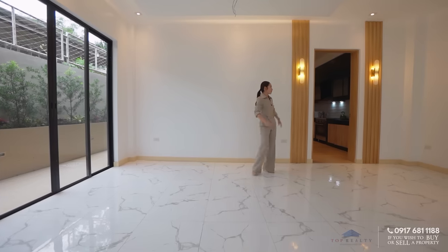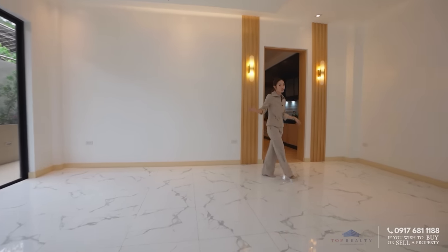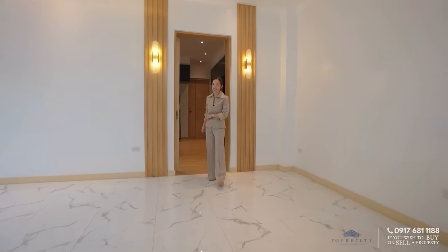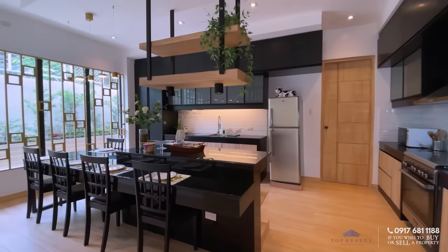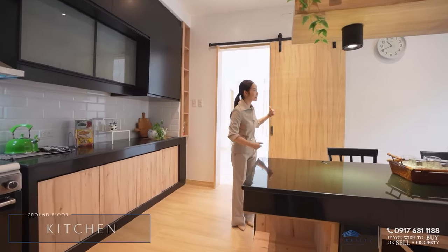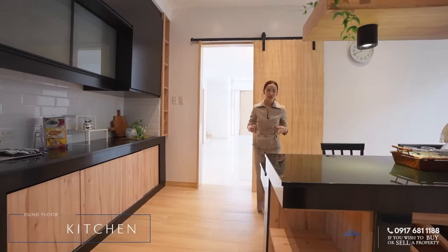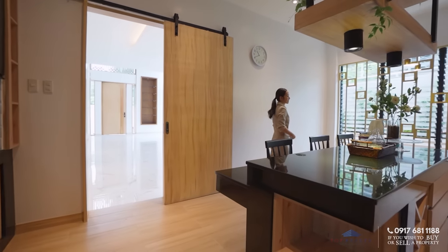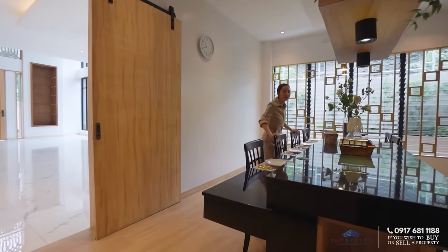Okay. Now over here, or adjacent to your dining, is your kitchen. And boy, I can't wait to show you guys this kitchen. So let's go. All right, so you have your barn doors right over there as your entry towards your kitchen. But this is not your ordinary kitchen because it's beautifully designed. So as you can see here, you have your island counter.